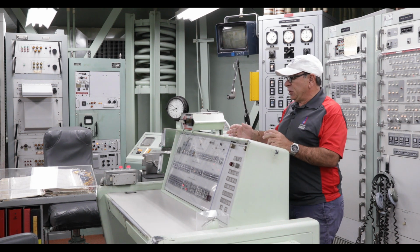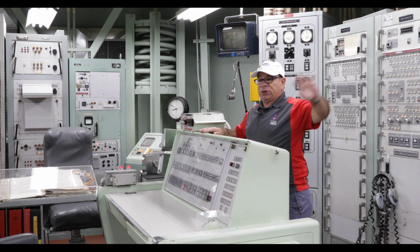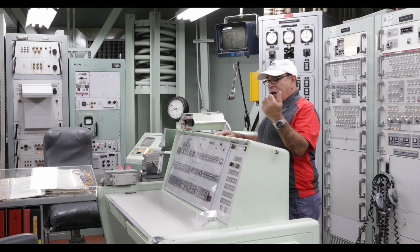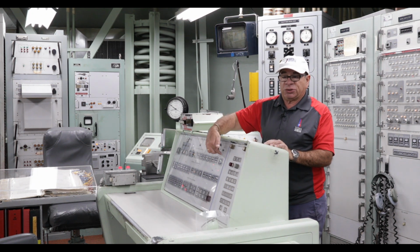Now, some of the equipment, this is the commander's console. From here, he can get a bird's eye view of everything that's going on out in that silo, everything going on with the missile, and his launch sequence in case we ever have to launch it.